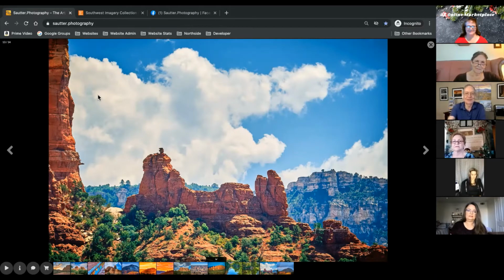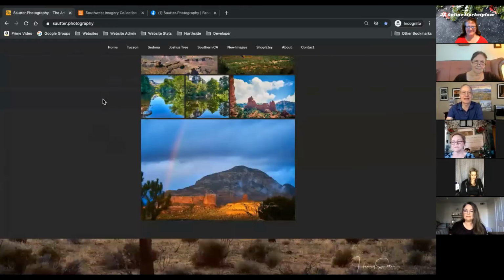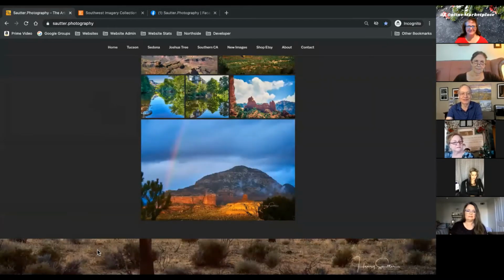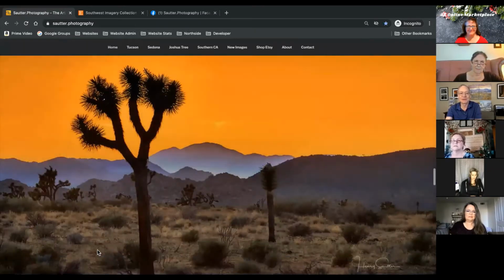So that's certainly a fun place to go, and trying to find all the different rocks and the names that they have. It gives you a reason to go travel around Sedona, looking for all the different rocks and the different names. We also have Joshua Tree.